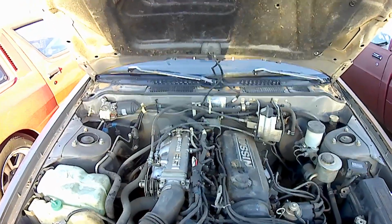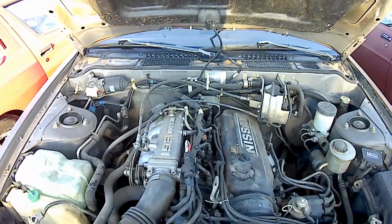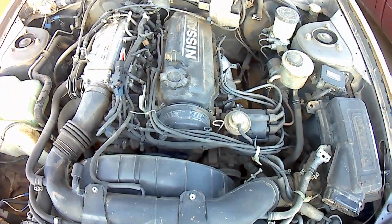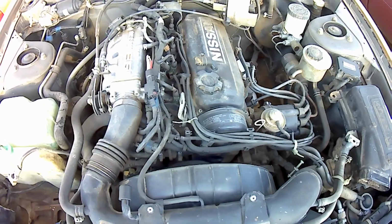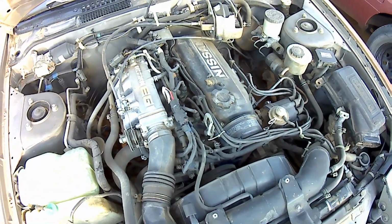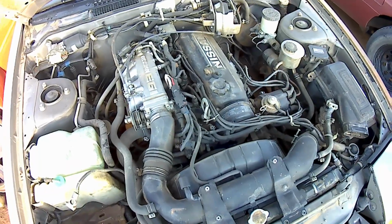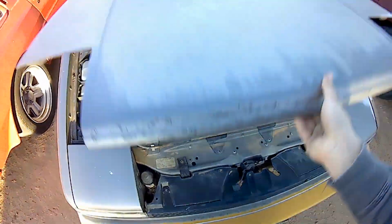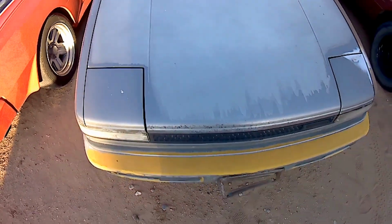Your basic CA20E, single overhead cam. Fuel injection, very stock. What's interesting about these CAs is they have 8 spark plugs, so 2 spark plugs per cylinder. There's basically a delayed spark to help burn off whatever's left over from the initial fire.